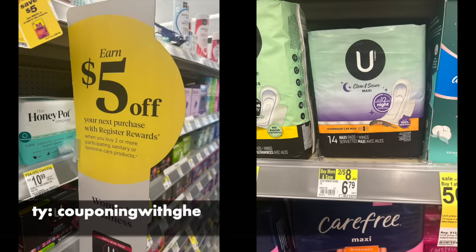I want to give a very special shout out to couponing with, I think it's GHE or GHE. I'm so sorry if I mispronounced that. I saw her video on Instagram and she explained this, and it's a very good deal.